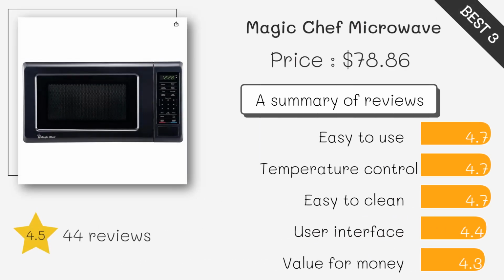This budget-friendly microwave is user-friendly and performs well with various cooking tasks. It features a compact design with essential functions and a child lock for safety.